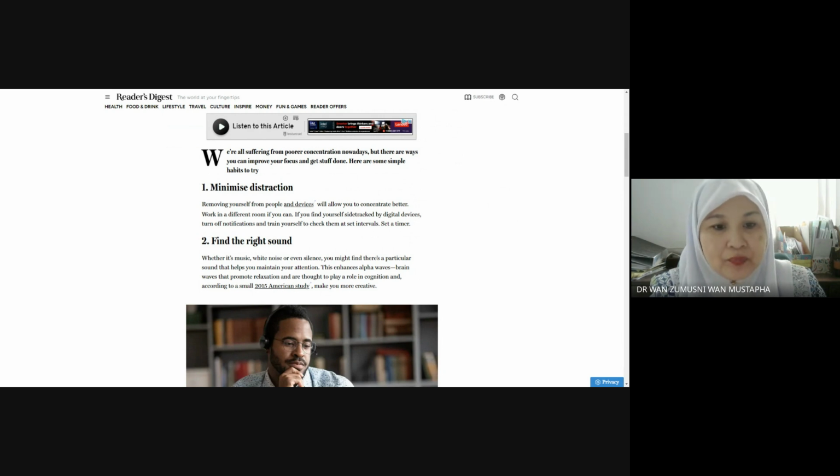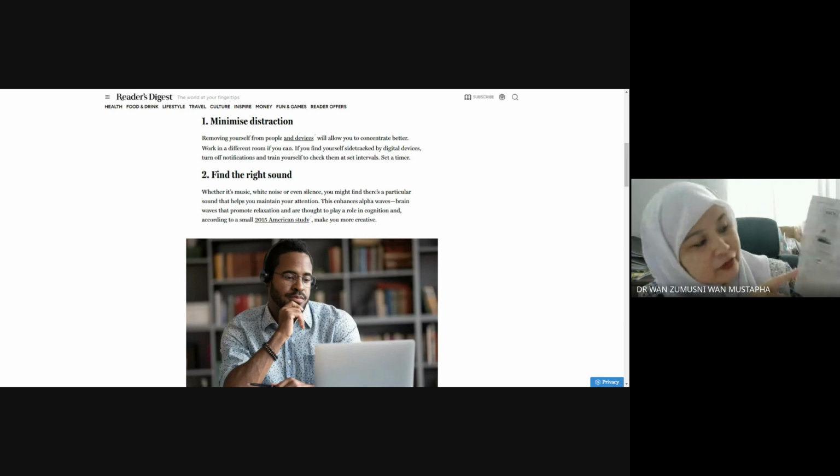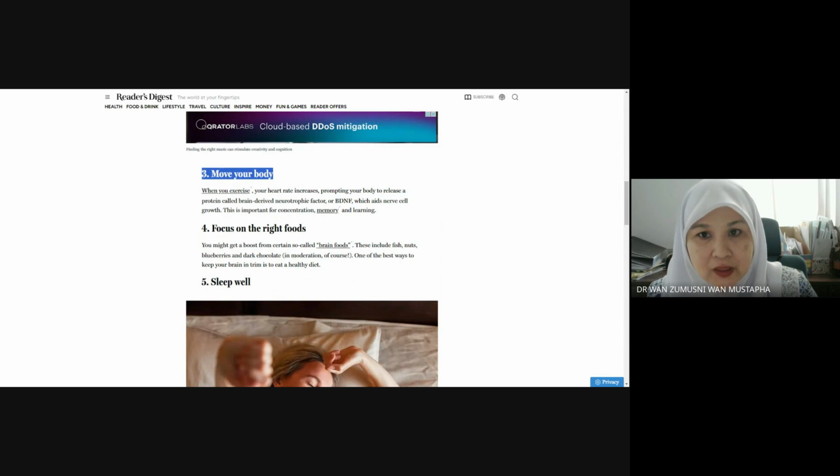So this is where the writer states her point of view. So you know that in this article, she's going to share 7 steps or 7 ways to improve concentration. Another thing, if you notice in the magazine and also online and the printed version, the main points are bold and in colored fonts. The first one is minimize distraction, find the right sound. All these are her points. These are all the key points of the article.